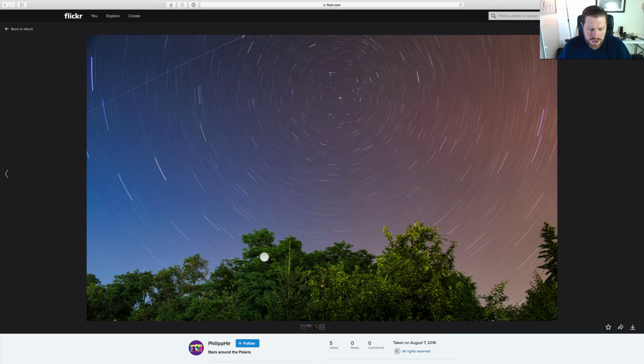He's gone for stars around Polaris. Polaris is the North Star, and that's where all the other stars rotate around, if you're in the Northern Hemisphere. Nice image, really like it. I don't know if that's a plane or something like that's gone across, but yeah, great image. Happy with that. Good work.